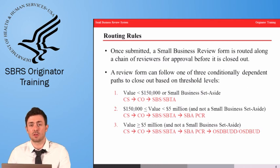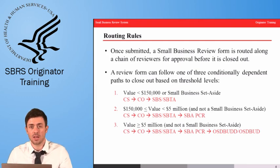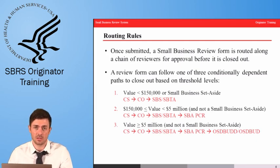Lastly, if a form is greater than $5 million, then the form follows the full routing path with origination by a contract specialist or contracting officer, review by a small business specialist, SBA PCR, and lastly, the OSPU deputy director or director gives final approval to close out the review form.